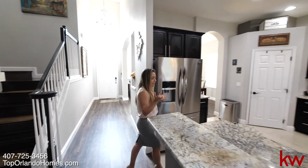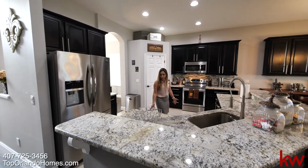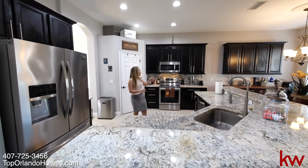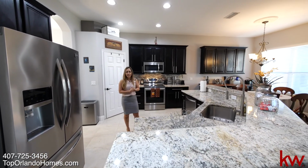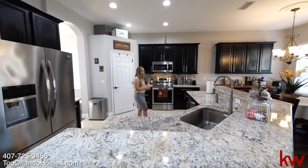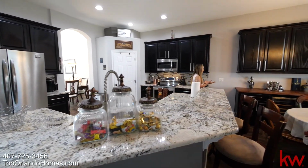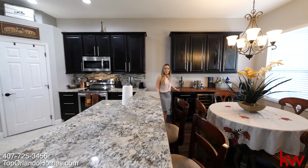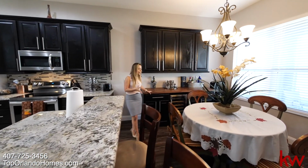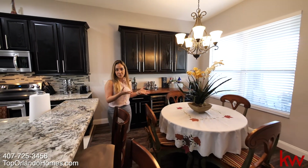And I want to show you guys this amazing kitchen. So as you can see, we have new floors as well here. We have 42 inch cabinets, and we have brand new appliances, brand new backsplash. Everything is super nice. And as we walk in this way, you will see the coffee and wine bar, also brand new. They just put it in for the sale of the house, and the breakfast nook.